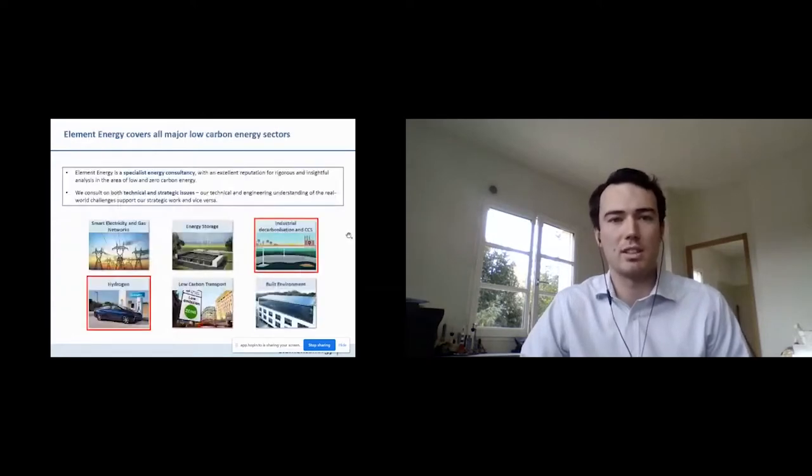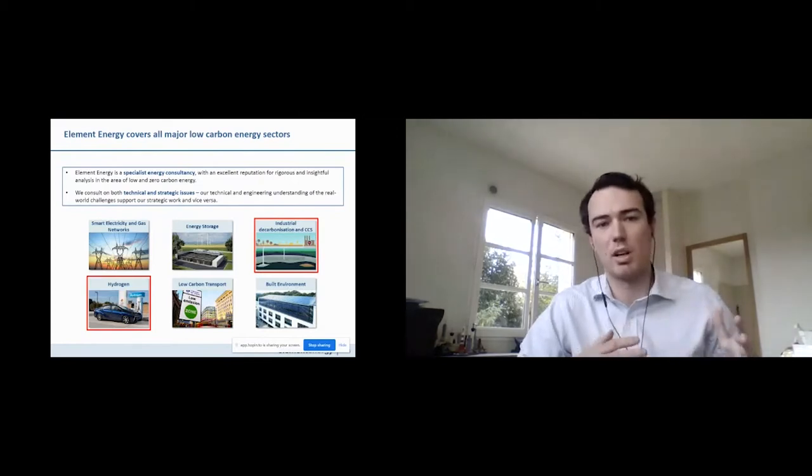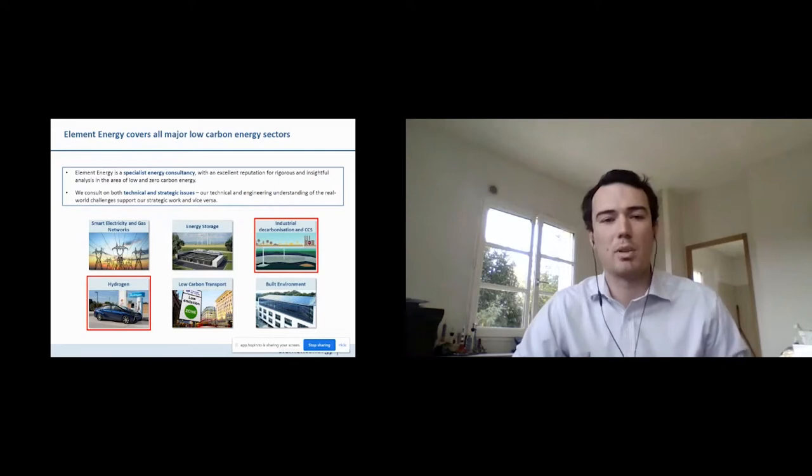So we're a specialist energy consultancy working across areas of low and zero carbon energy. We consult on both technical and strategic issues across smart electricity and gas networks, energy storage, low carbon transport and built environment. But today we're mainly talking about our work in the red boxes, so that's hydrogen and industrial decarbonisation.